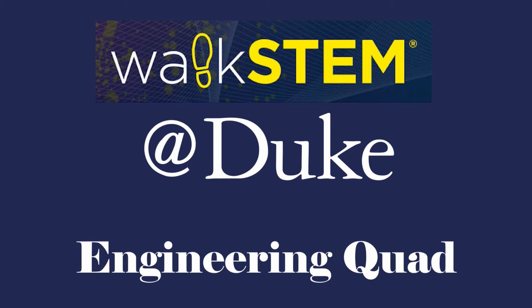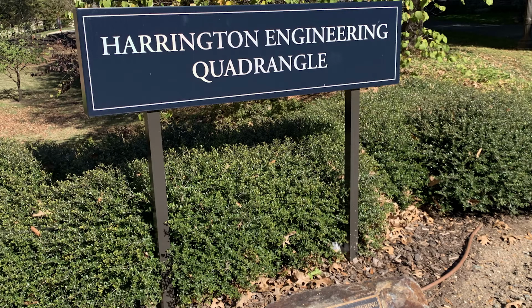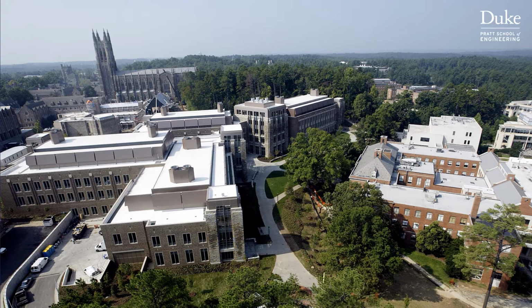We are exploring the engineering quad. Welcome to the Harrington Engineering Quadrangle, or as we like to call it, the E-Quad. A college quad, or quadrangle, is usually rectangular, which is why it's called a quad. It serves as a central gathering place for students. But our E-Quad is shaped more like a triangle.